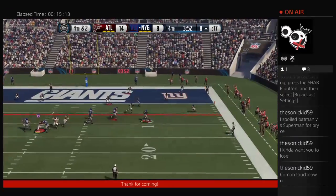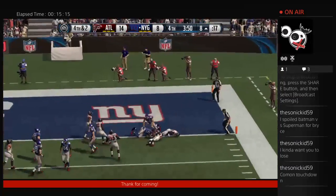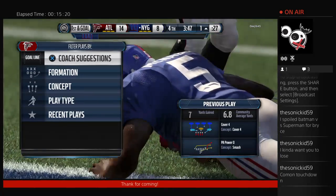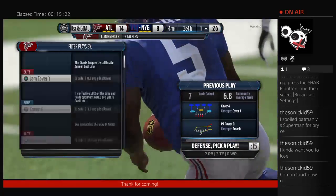Out of the pocket. Tackle's made. Oh, wow, another couple inches, and that would have been 6 points for the offense, but he just falls short.